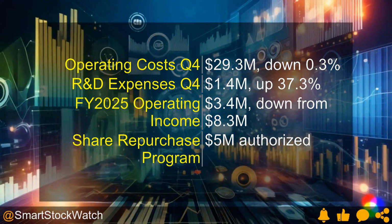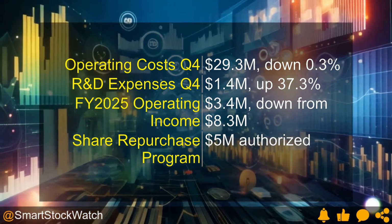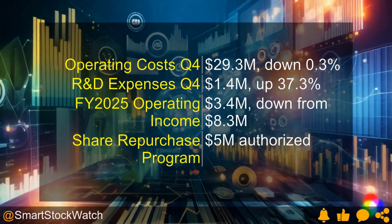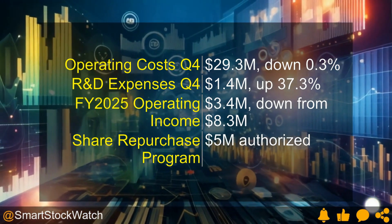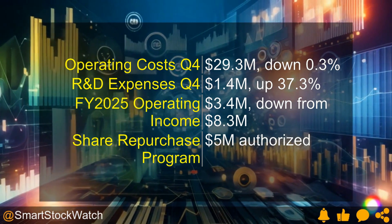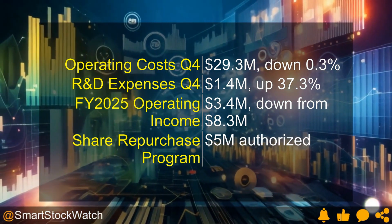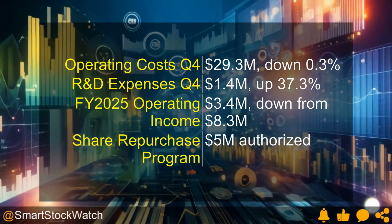And what about their future outlook? Looking ahead, Gamehaus has authorized a $5 million share repurchase program, which is a positive signal to investors about their confidence in the company's future. They are also expanding into new game genres like RPG and puzzle, which could drive future growth. Their business outlook for the first quarter of fiscal year 2026 projects revenue between $27–30 million.